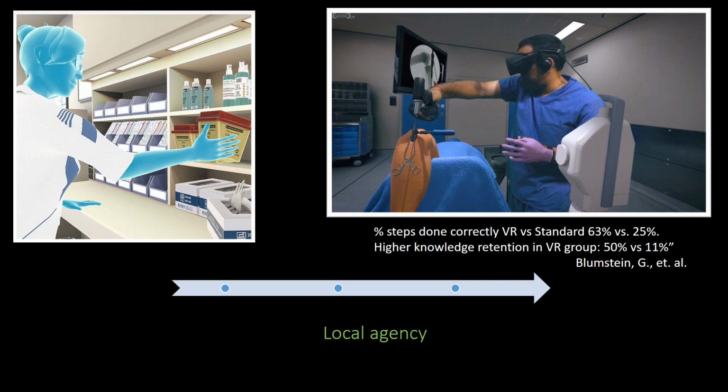And the study I've quoted there is a study that was done this year where second-year medical students who really had no orthopedic surgery experience at all were randomized to either virtual reality training for this procedure versus standard training, which was just paper-based and with some lab tools. What they found was that the percentage of steps done correctly in the VR group was 63% versus 25%, and knowledge retention in the VR group was much higher as well, 50% versus 11%.